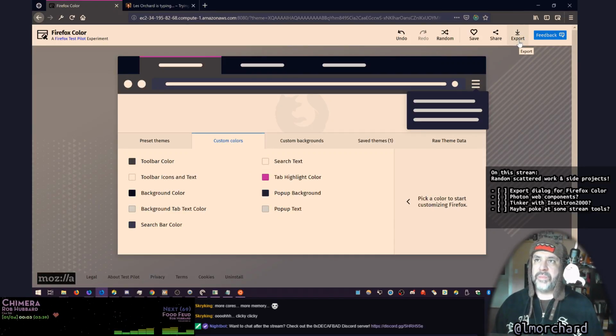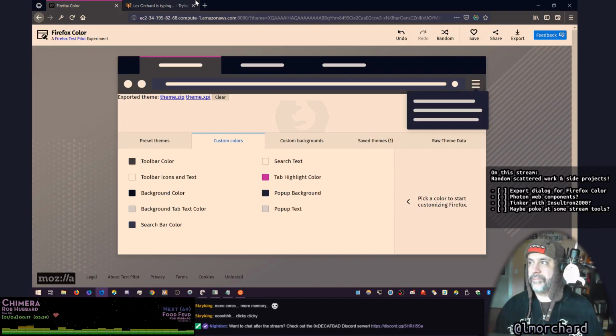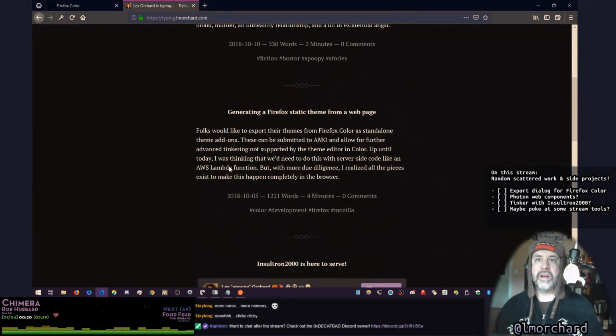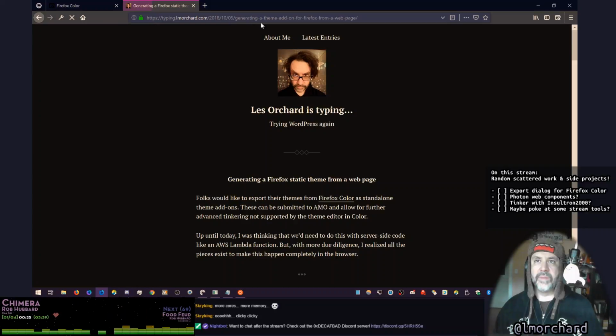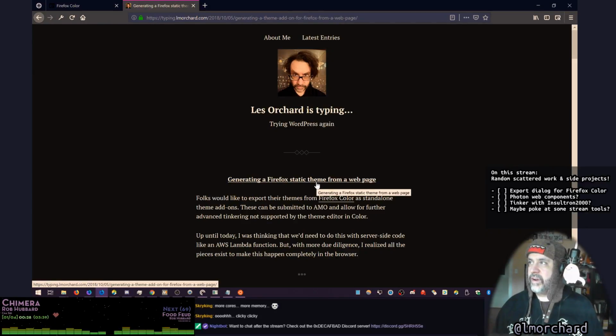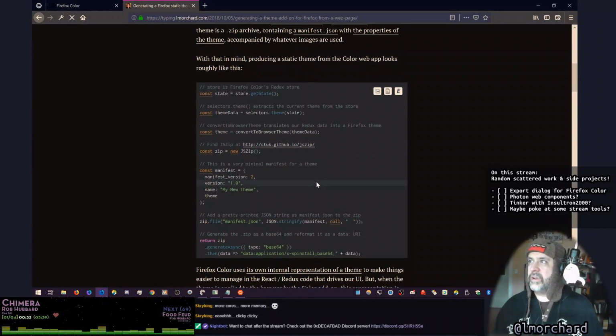So I'm adding this export button. And what it does, without much fanfare, is it builds a zip file. All on the client side. And I have found that getting that to work was very exciting. If you're interested in what I did with it, I started a new blog, typing.lmorchard.com, and I wrote this post about it, generating a Firefox static theme from a web page. And it's mainly code I didn't write. I just glued together a bunch of someone else's code, but it seems really cool that you can build a zip file on the client side.